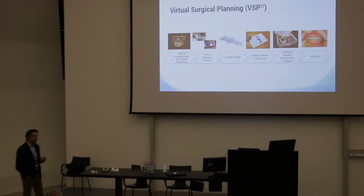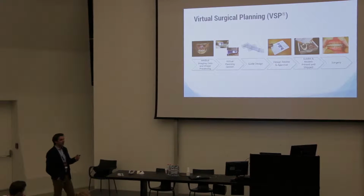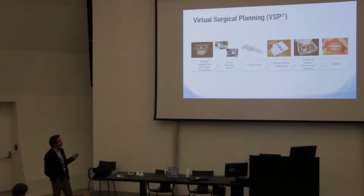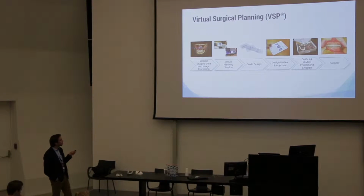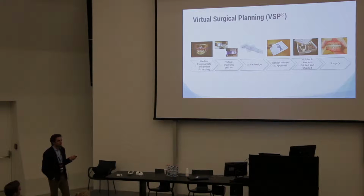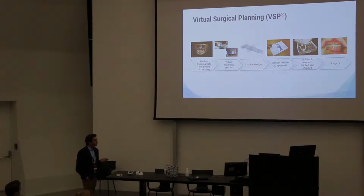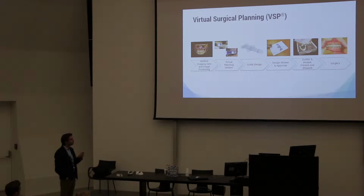And based on that planning, guides will be designed: cutting guides to know where to cut the bone and where to drill holes, positioning guides for how to reposition the bone, and if necessary, also a patient-specific implant designed based on this imaging data in this phase. Once the guides and the implant have been designed, we will go through an approval process together with the surgeon to make sure that everything is exactly according to the expectations. And after that, we will go to 3D printing of the guides, and of the implants, if that's the case. And then the surgeon really has a complete package to go into the surgery and make sure that the surgery is performed exactly according to that virtual plan.